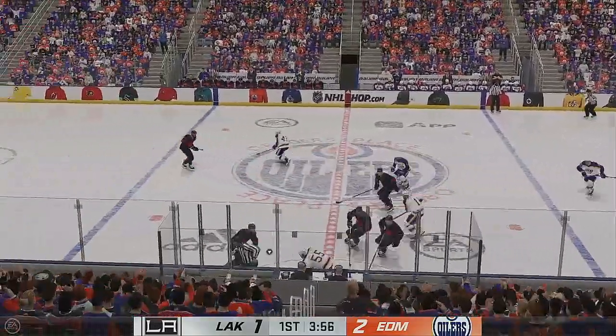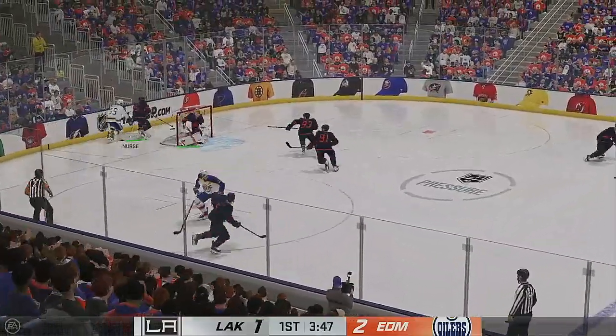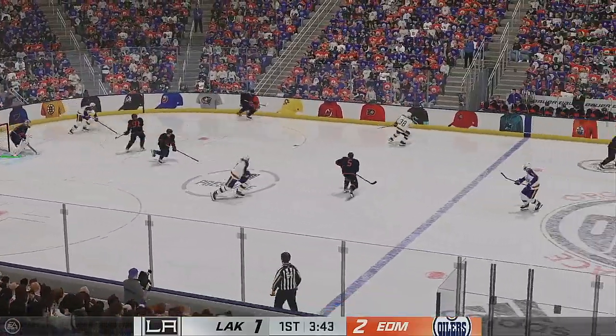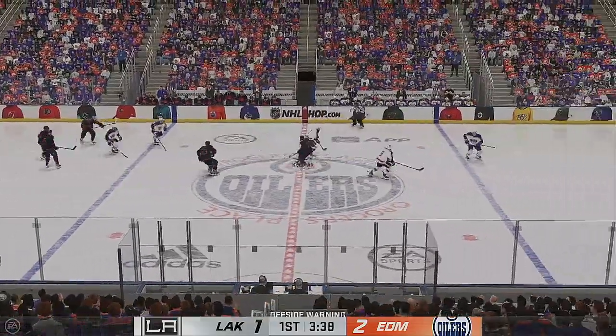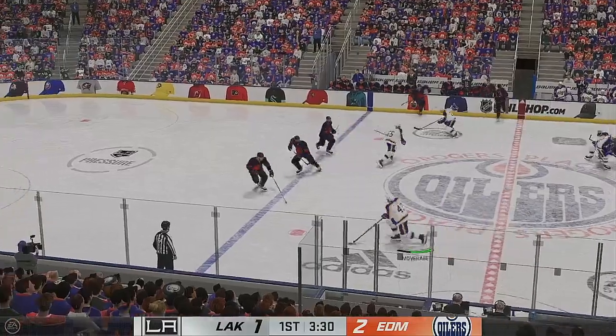Here's a short pass to Byfield. Gets the puck in deep. Edmonton's got a hold of it against the wall. Slides it quickly to Ceci. And that was read perfectly. What a play by Kopitar.